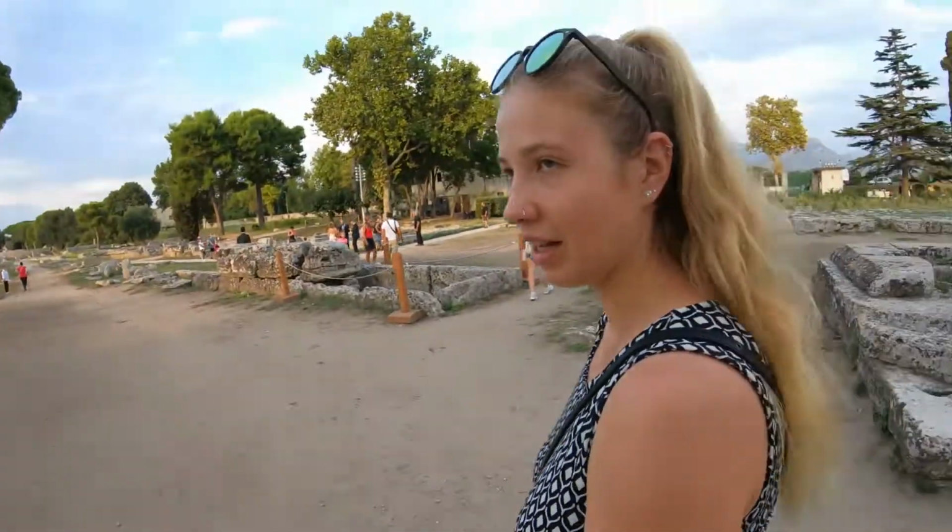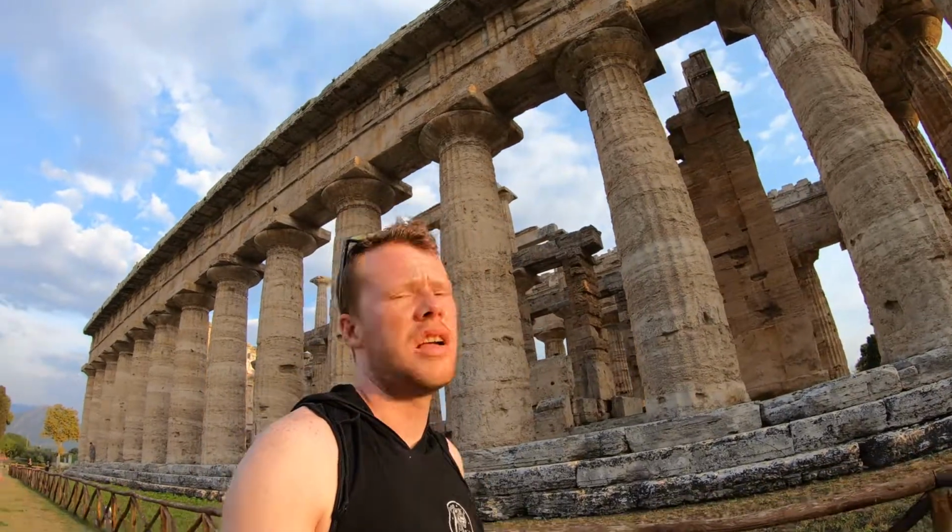And not only that, we also have so many ruins around, so that's what I'm going to be doing for the next while. How cool is it? You can actually walk on it. Which is kind of like, you don't want to wreck it, but it's cool that you actually get to touch it. This is definitely the coolest temple I've seen in all Italy so far, and I've been to Pompeii and Rome.